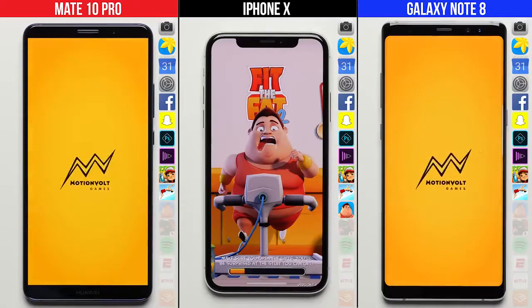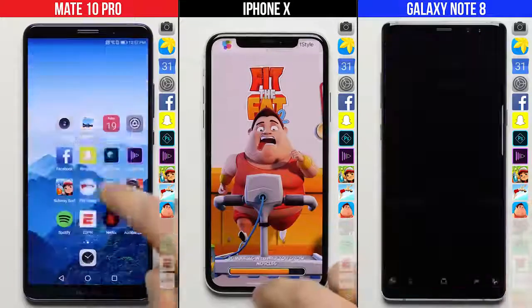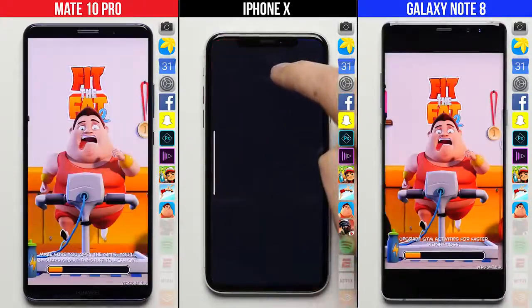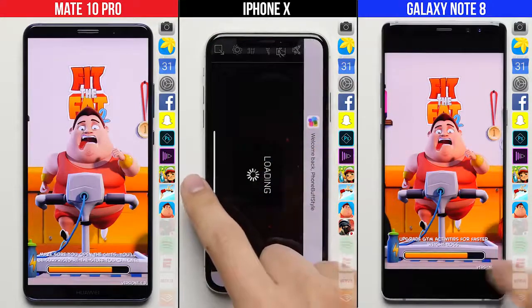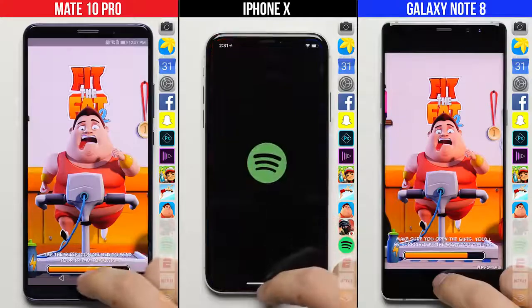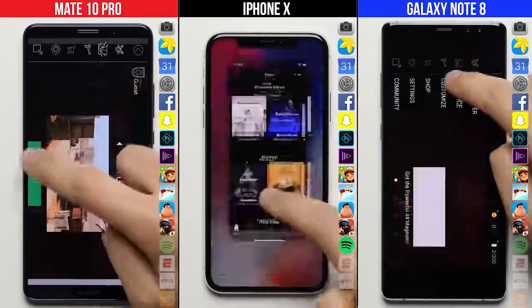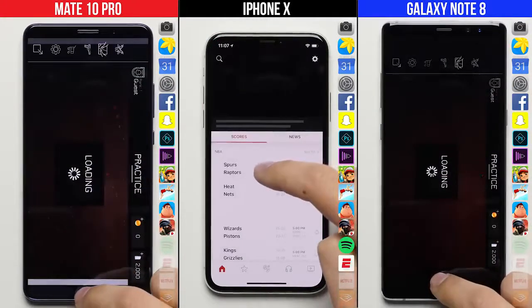So it'll be interesting to see if either the Mate 10 Pro or the Galaxy Note 8 can create at least some kind of separation here, because so far it's been a bunch of back and forth, with the Note 8 loading some apps like Subway Surfers and Flip Diving faster, and the Mate 10 Pro loading apps like Photoshop and Fit the Fat faster. So really inconsistent results so far. In fact, the only consistency we've seen so far in this test is that the iPhone X has been pretty much faster across the board.